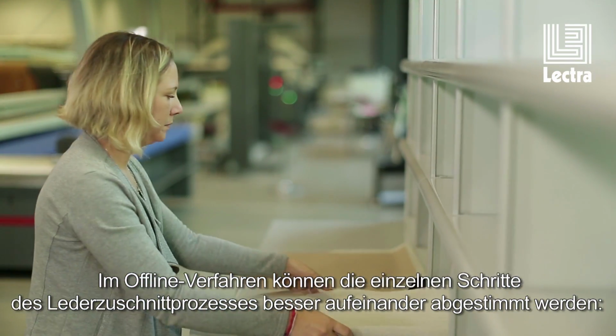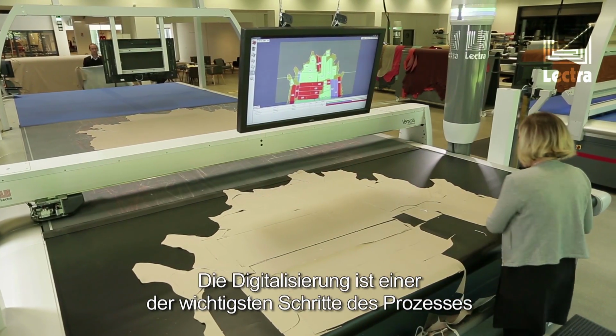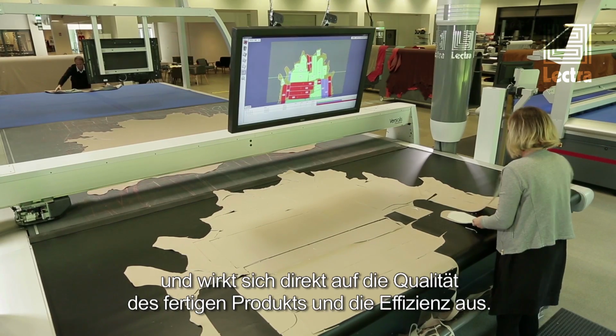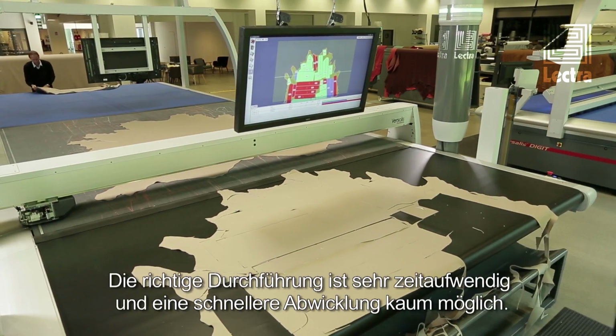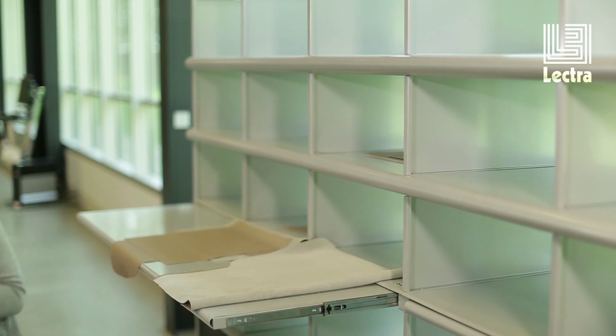The offline process allows better balancing of each of the steps in a leather cutting process. Digitizing is one of the most important steps in the process, affecting finished product quality and efficiency. To do it well can take a long time and is almost impossible to shorten.